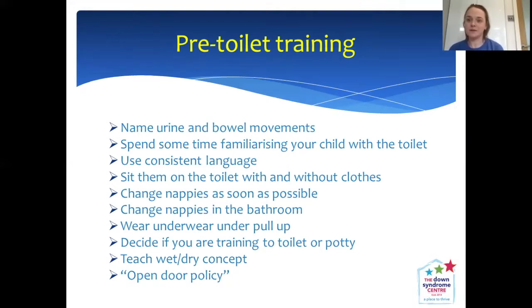You can sit them on the toilet with and without clothes. Change their nappy as soon as possible because you don't want your child to feel comfortable in a soiled nappy. This can sometimes happen and then they won't indicate when it's time for their nappy to be changed. When they do need a nappy changed, you should try as much as possible to do this in the bathroom environment so they get familiar with toileting is in this room.